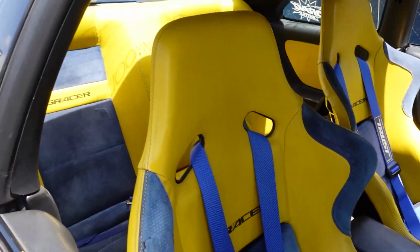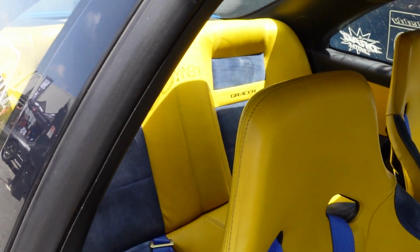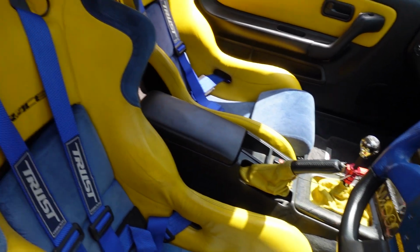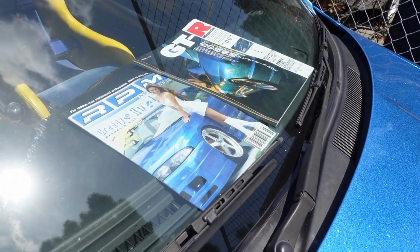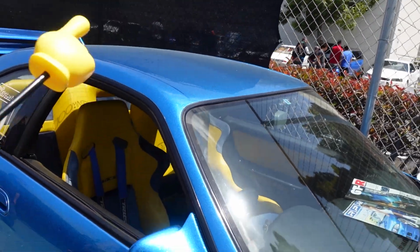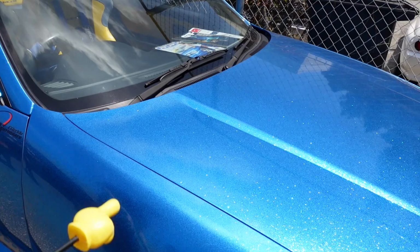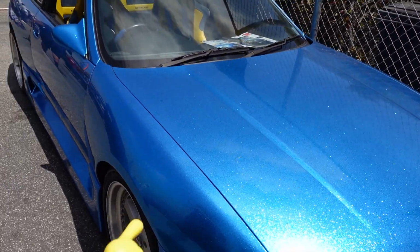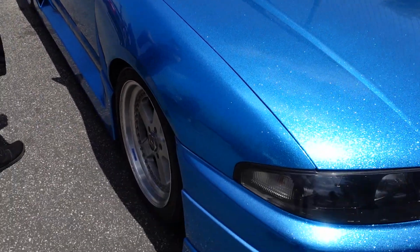Totally period correct colors too, but imagine how boss you were with a factory Gracer interior with the matching Trust seat belts. At least the seat is well worn. They kept taking this out for one lap yesterday, but never did a full round. Were they doing ride-alongs or what? I don't know, but this thing for sure has a sequential in it. I kept wanting to hear this thing in anger.